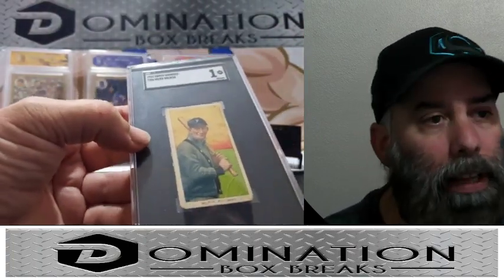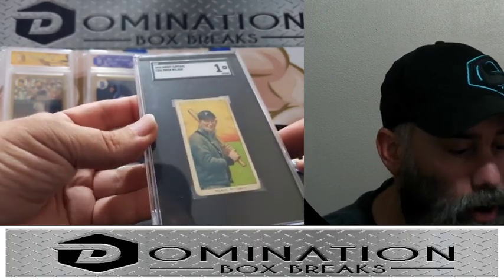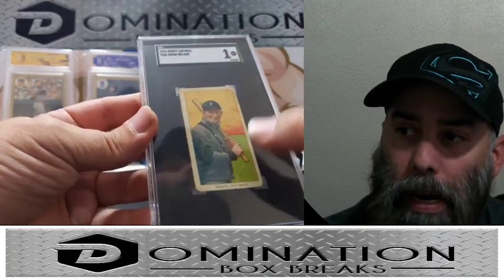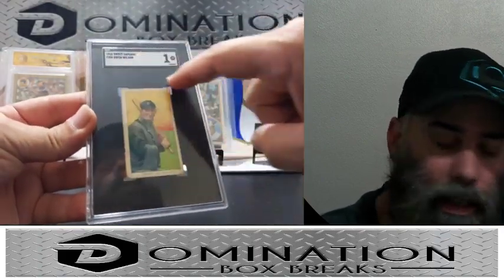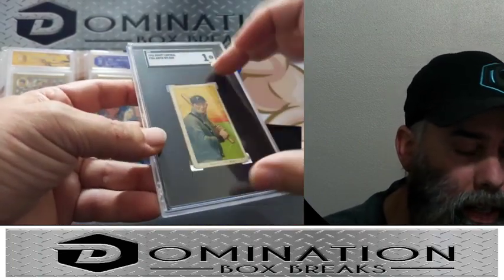A lot of people say they like it for vintage cards. It's not so much that I like it for vintage cards. I'm sure I'll be fine with a Next Level Grade or a PSA on a vintage card. It's the mini cards for me. If this was in a regular holder, this would all be dead space. And I love what they call the tuxedo that they put on that.